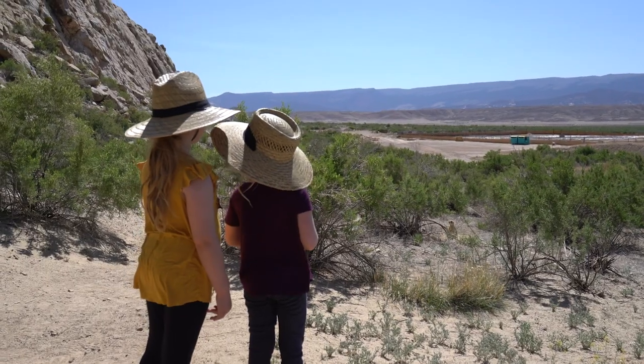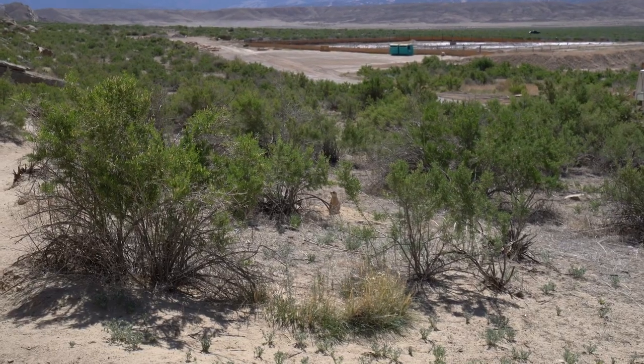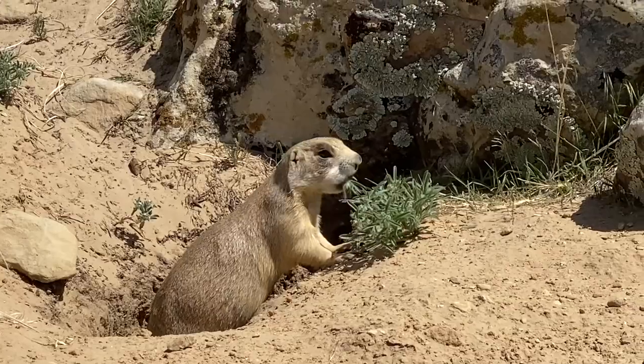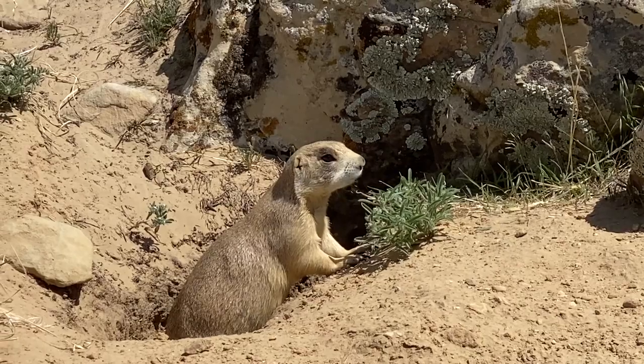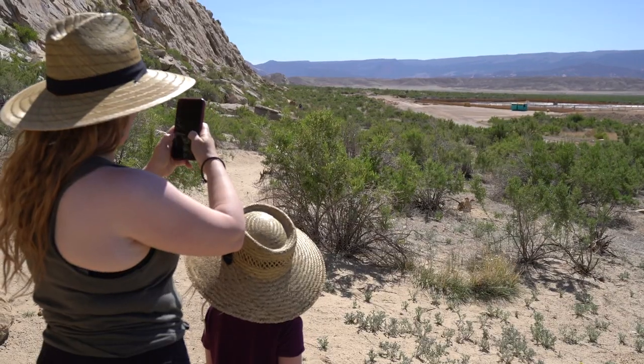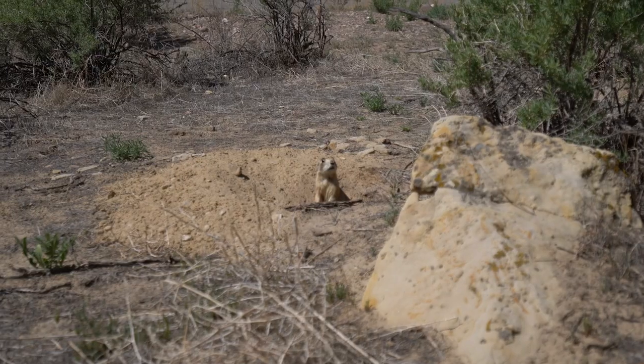See the prairie dog up ahead? Do you see him standing up on his legs? That's so cool. Man, that's amazing. Looks like a meerkat. It does look like a meerkat. Oh, another one just crawled out of its hole.